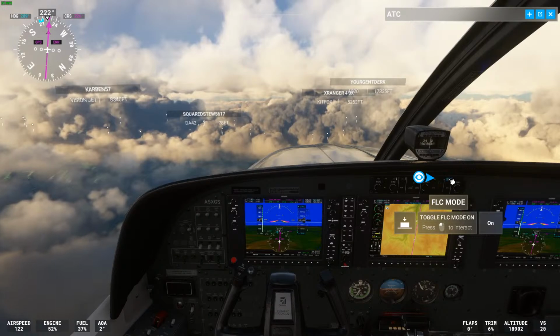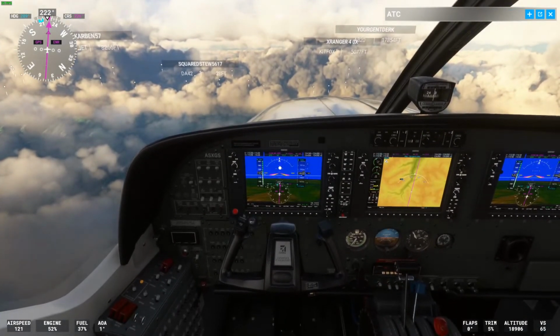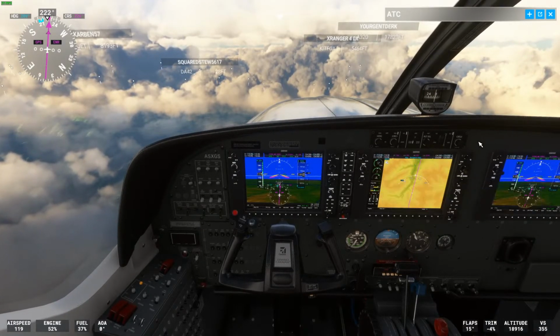So we're going to hit that on. We're going to adjust our flaps.